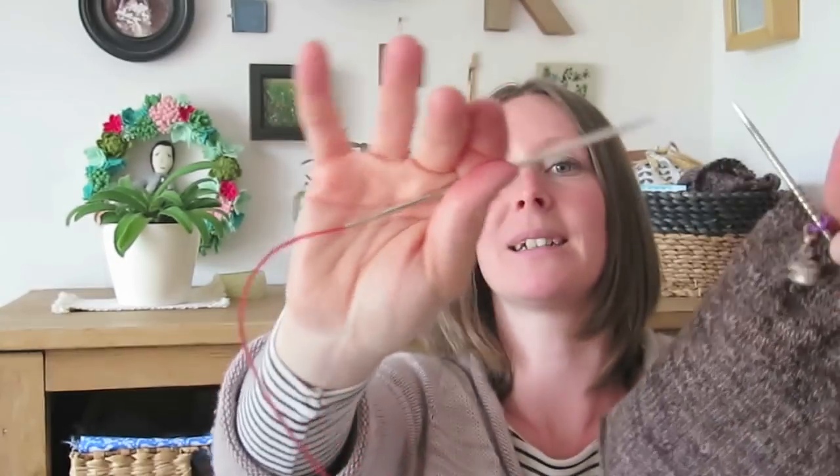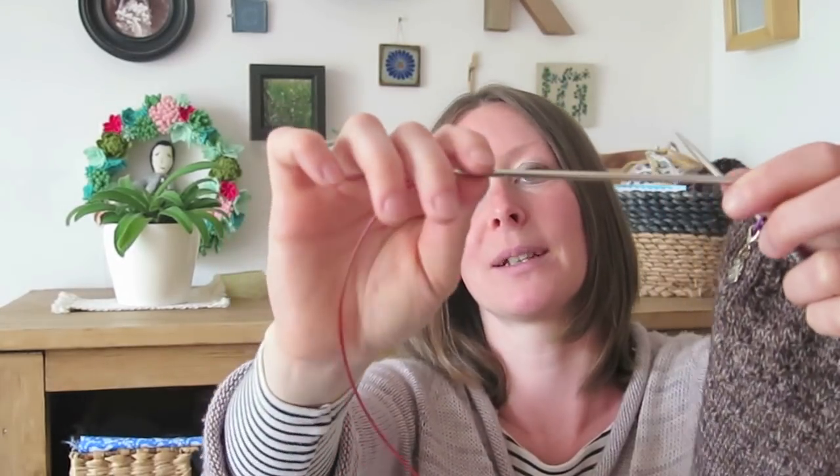When you have to move your work along, once you've got a lot of work on your needles and you have to nudge it along the needles, I have found, and Molly said this from Homespun House in one of her recent episodes, she actually sent her Addis back. I love my Addis, I'm not sending them back, I really enjoy using them. But I'll just have to see how I get on with that connecting bit here.